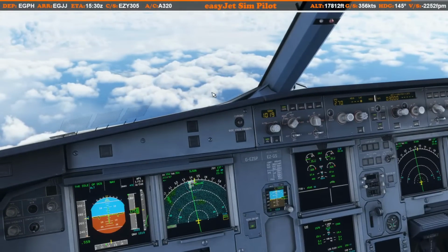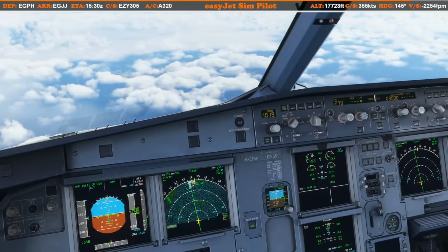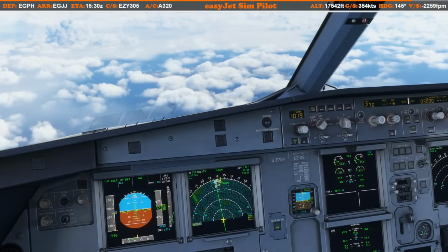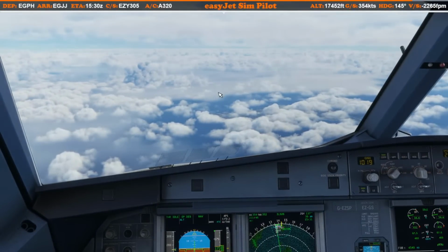3000 blue, local QNH is now set 1019. I'll give that another minute or two, then we'll get the belt signs on, just before we head into all this bubbly stuff.